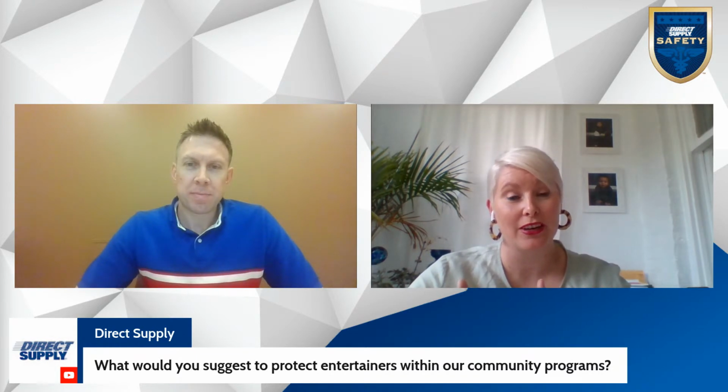So if you can find a floor partition that's a clear plexi, I would recommend putting those in between perhaps a piano player. A lot of times we have piano players in the dining room during dinner. I would definitely put one of those floor partitions in between the entertainer and the residents. And really anytime that you have anyone in the community, they should have that partition in between them.